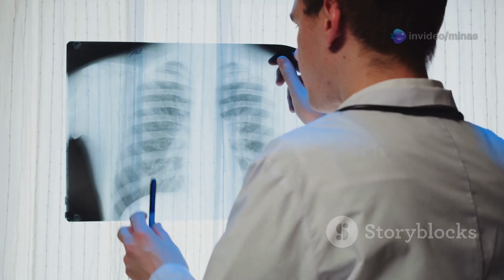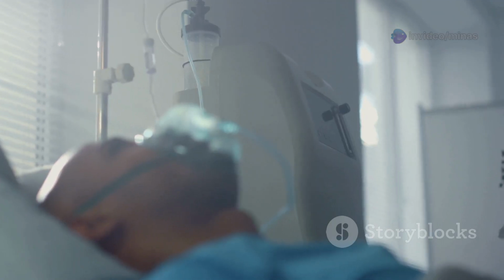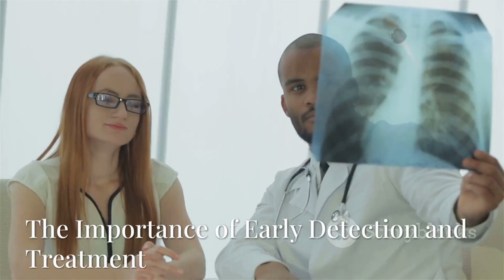After a thorough evaluation, including a physical exam, chest X-ray, and blood tests, Mary was diagnosed with bacterial pneumonia. Due to her age and underlying health condition, she was admitted to the hospital for intravenous antibiotics and oxygen therapy.